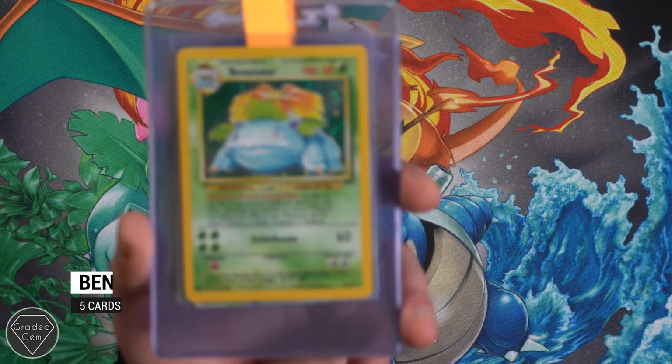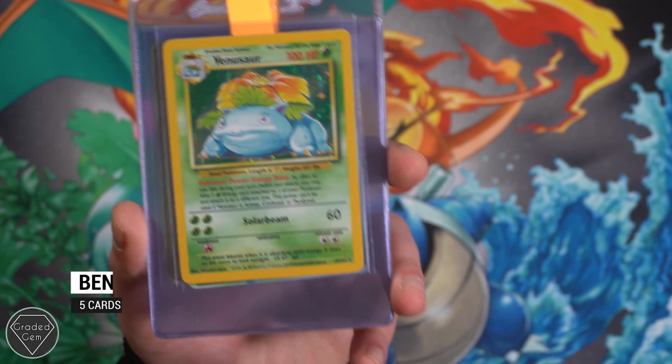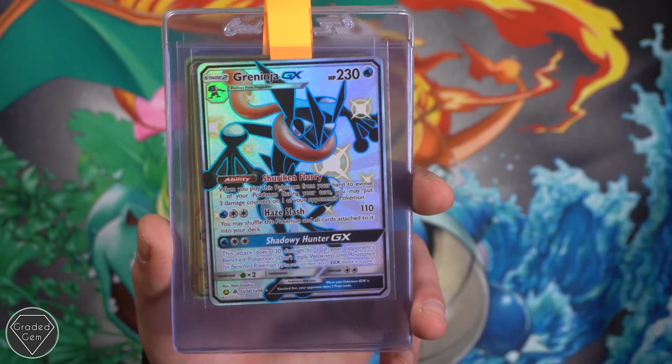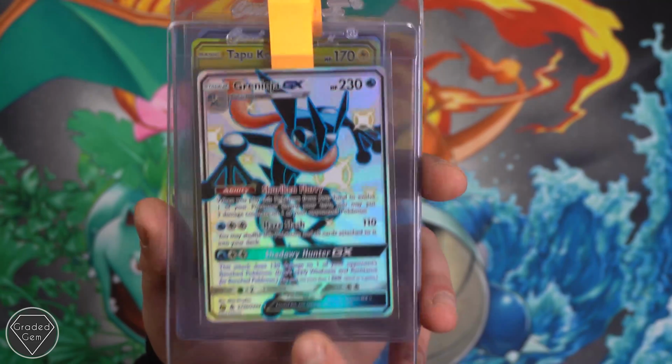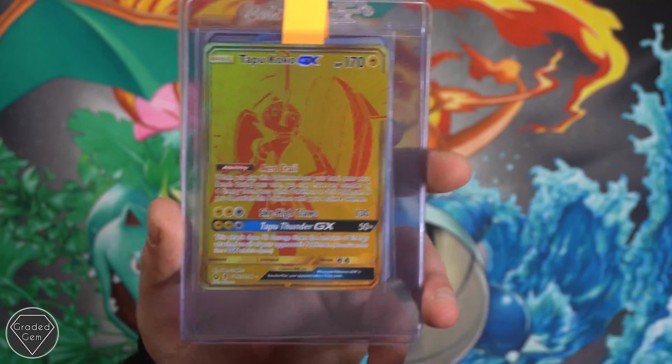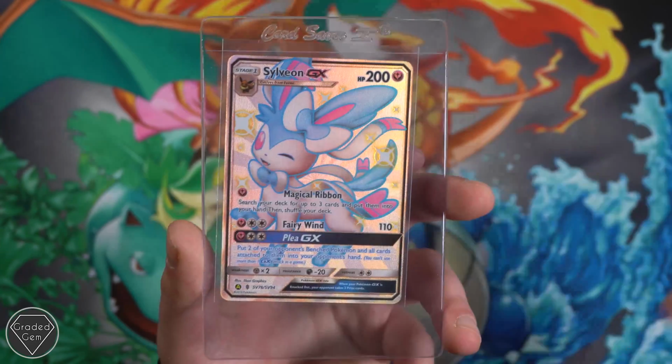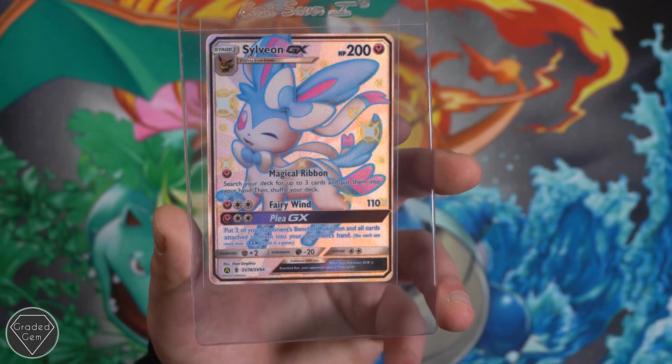Moving on to Ben now, and Ben has sent in a lovely Venusaur from PSA. It's actually pretty decent in condition as well. A Greninja GX, a lovely card from Shiny Vault. Tapu Koko gold card. Then we have Lady. And last but not least, we have Sylveon. Thank you very much, Ben, for sending in that.